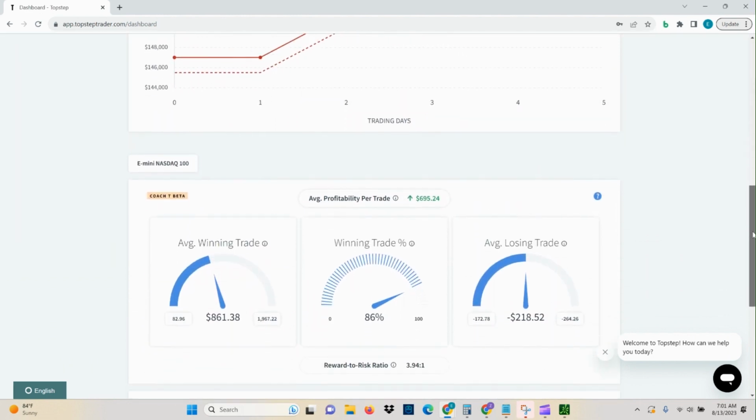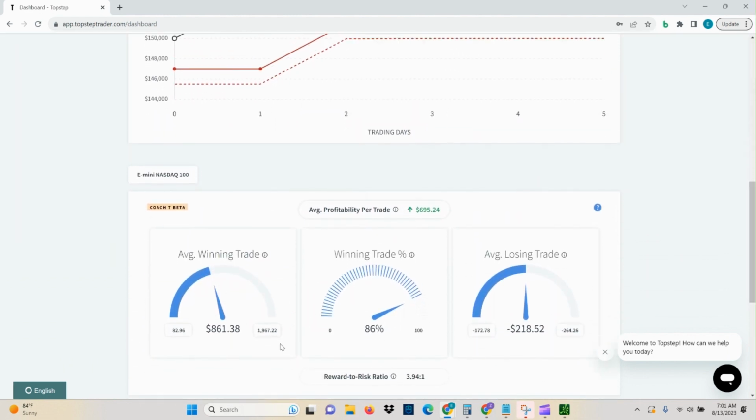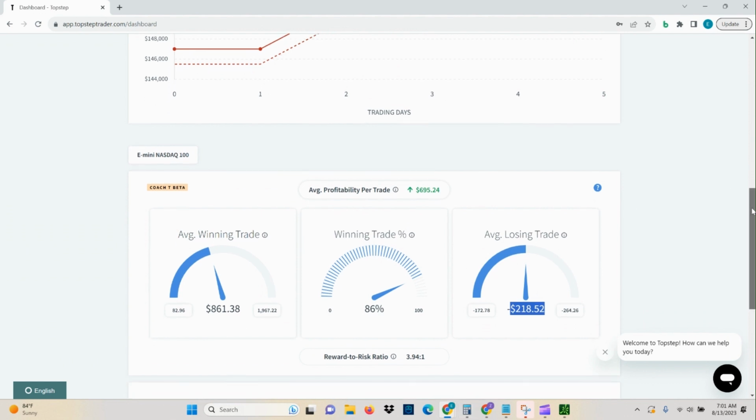Here's my profitability per trade. I was averaging about 860 a trade. Winning trade percentage was 86%. This is actually not accurate, and I'll explain why in just a second. And then my average losing trade, let's see, that was negative 218. Again, this is not accurate either. I'll explain why. But overall, my risk to reward is 4 to 1. So luckily I was able to keep that at a pretty decent number.